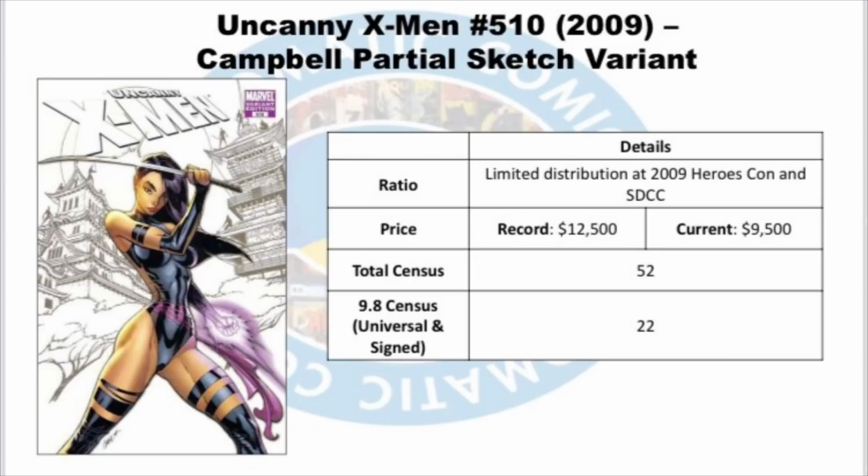All right, now number 2, we've got Campbell again. He's made up 5 of the issues on this list. This is Uncanny X-Men number 510 from 2009. This is the Campbell partial sketch variant. The important thing to know with this one is that there is also a full color version of this. It's got an orangish-pink background where everything is colored in. That one is worth maybe $400 to $500 in a 9.8.